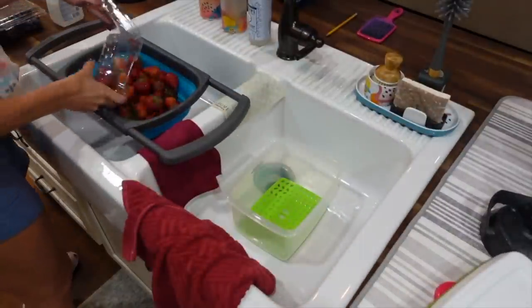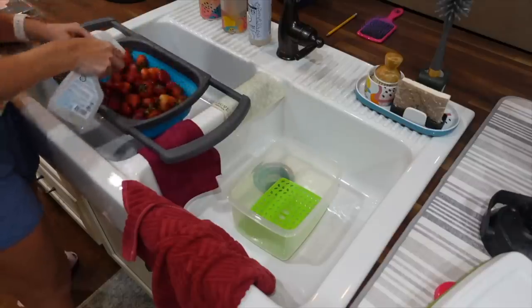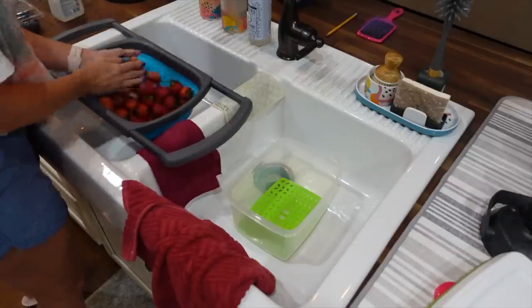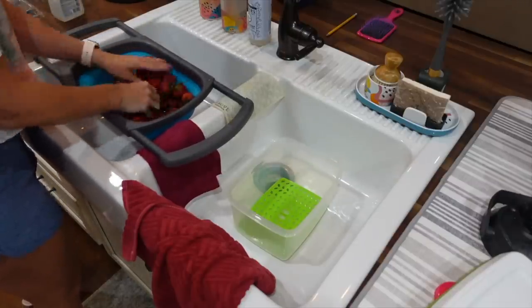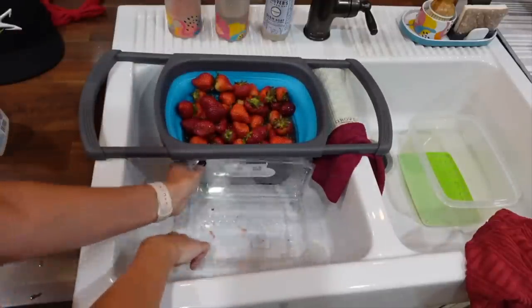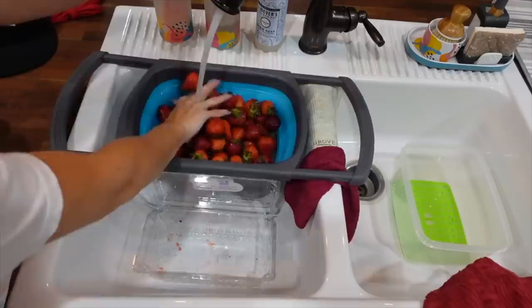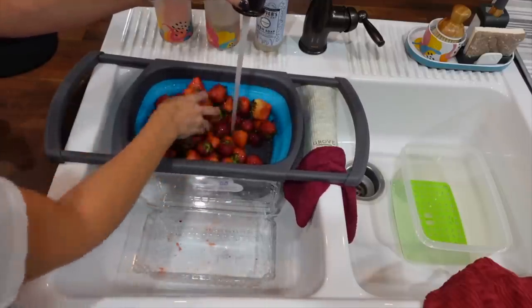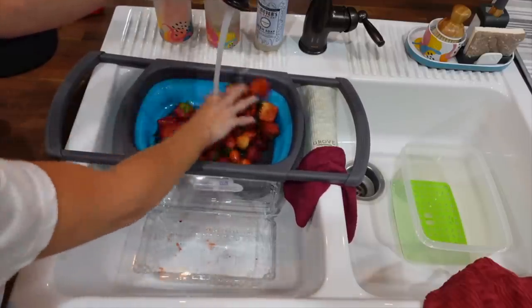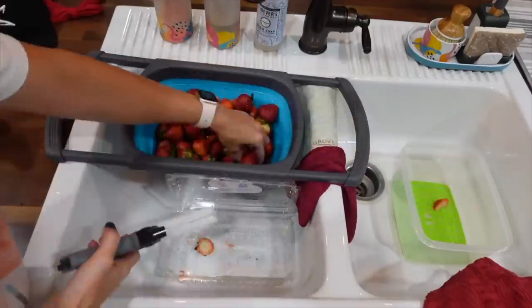Okay, so as you can see, I am washing off our fruit, and I'm actually about to cut our strawberries. We just like to have the strawberries cut in half. I feel like they last a little bit longer that way. Maybe I'm crazy, but they're also easier to pack in the kids' lunches that way. But I'm curious, do you guys wash your fruit, and do you cut it up, or do you leave your strawberries whole?